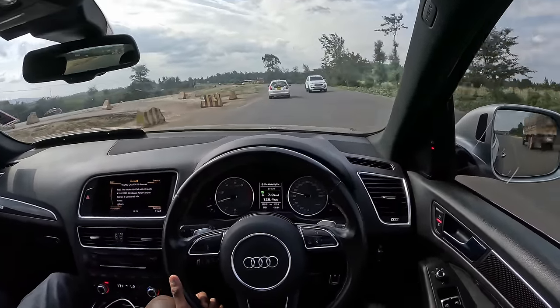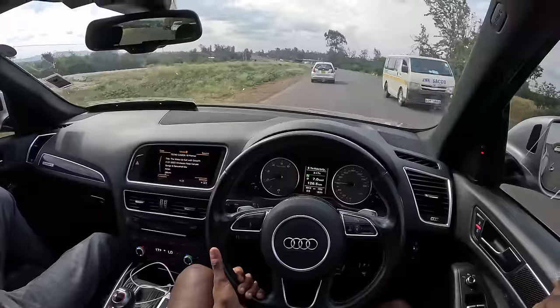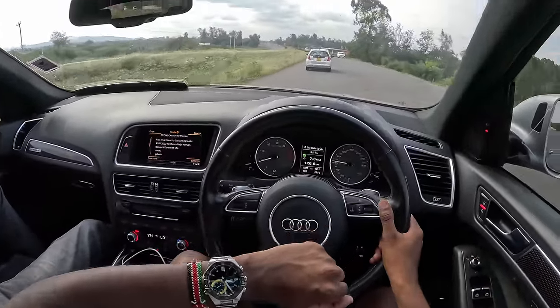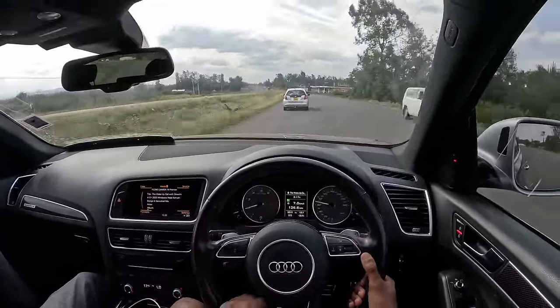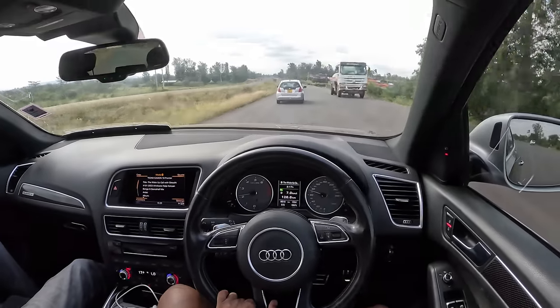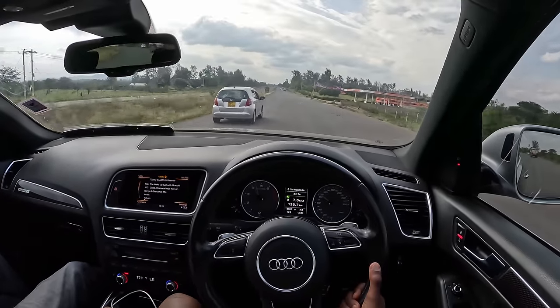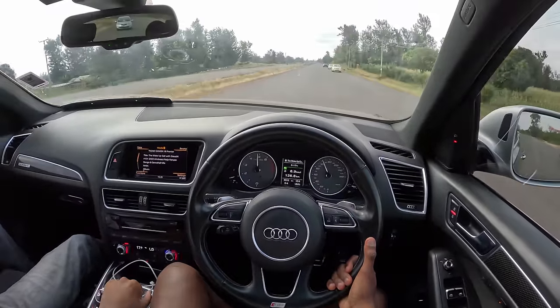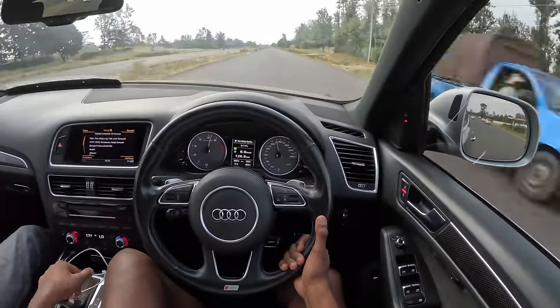I'm really enjoying this vehicle and we are having fun. So right now it's 3:25 PM. But the government is doing an excellent job with the infrastructure. At least we get roads to push these cars like this. Let's just push it a bit and try to make up for some of the lost time.